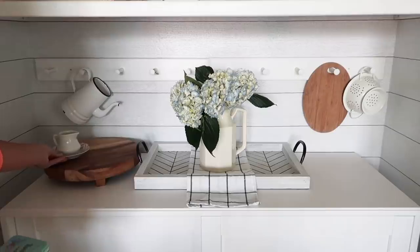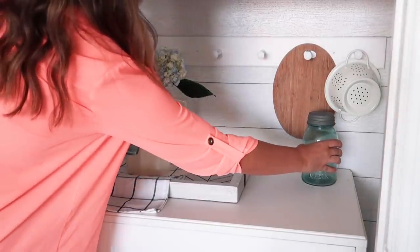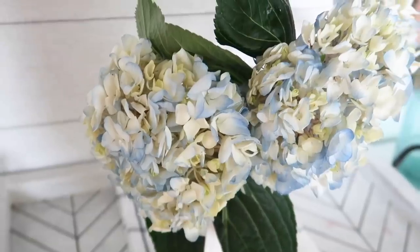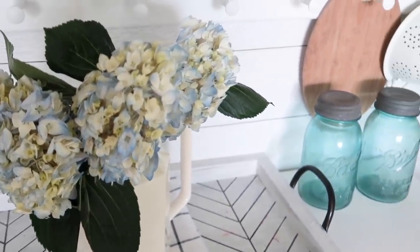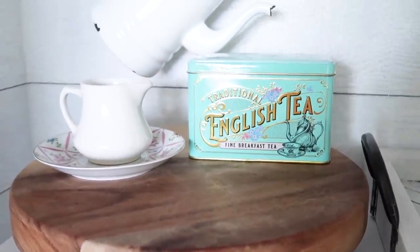One of my favorite ways to achieve a cottage feel in the kitchen is by displaying fresh flowers or greenery with a few antique items. My most recent finds are these beautiful blue ball jars, and I thought they looked so nice here by the blue flowers and my Victorian tea tin. I really thought they just tied together very nicely and really brightened up our open pantry.